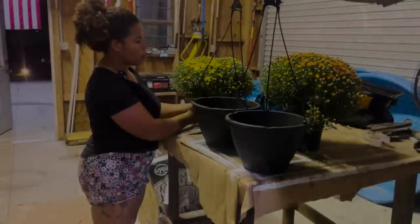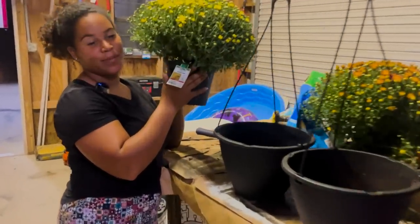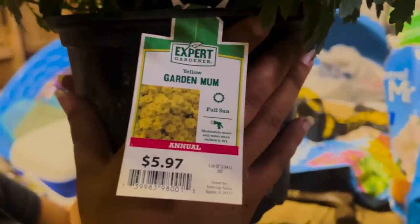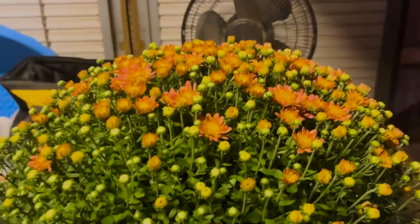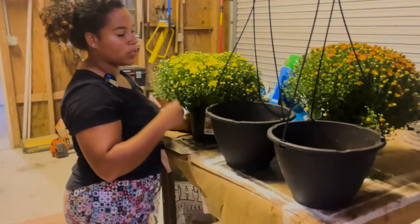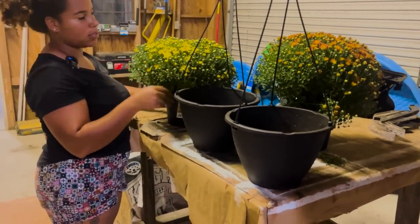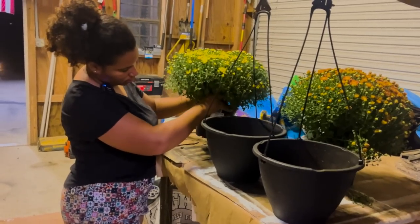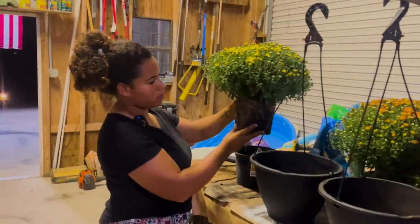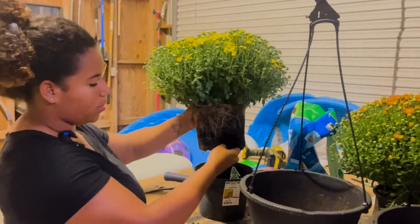Perfect. Well, y'all, we went to Wally World and we found some mums. So Brown picked out a yellow one and one that's kind of like a burnt orange. Was that for Texas? Maybe. And they're both $5.97. So we took out the annuals and we're going to replant them. And then we're going to move these into the planters. When we got there, they were adding fertilizer at the top. So they kind of did it already.